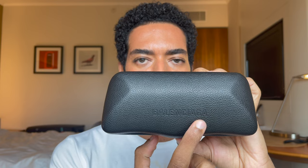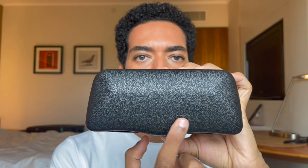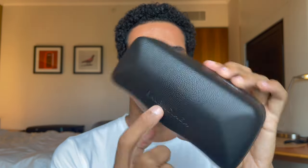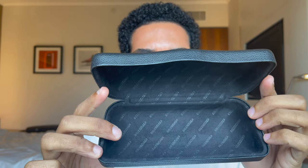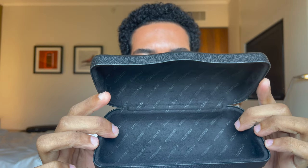And this is the case that the sunglasses come in. I think this is leather and it's like a shell case kind of style, because it's hard, you know, not a soft case. And again, the Balenciaga logo engraved right here on top. And this is what the interior looks like. It has the Balenciaga logo all over it.